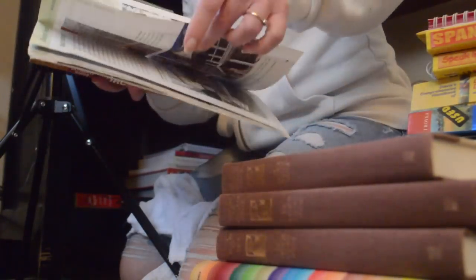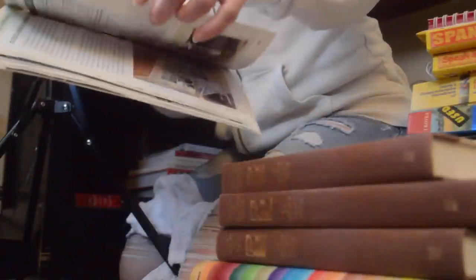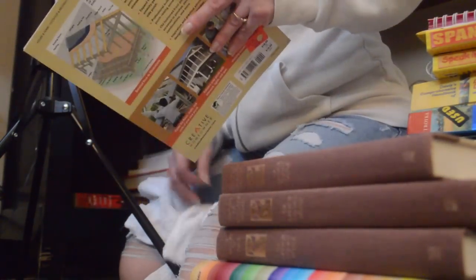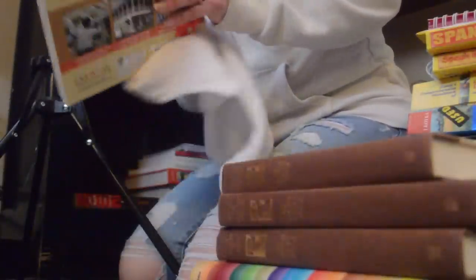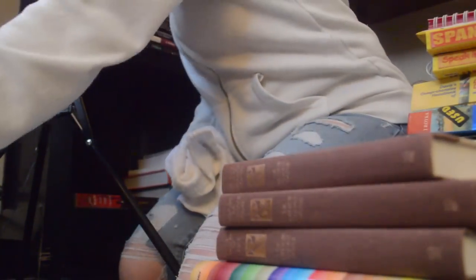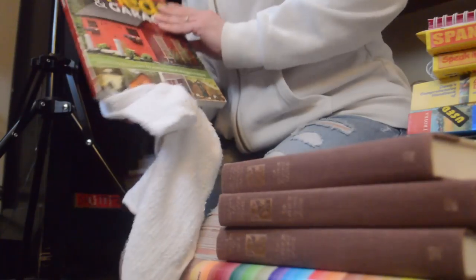Just don't have enough room for so many of these things that I want to save for future videos. But this one I might keep, but I won't keep in here on the bookshelf. Okay. And some more like that.